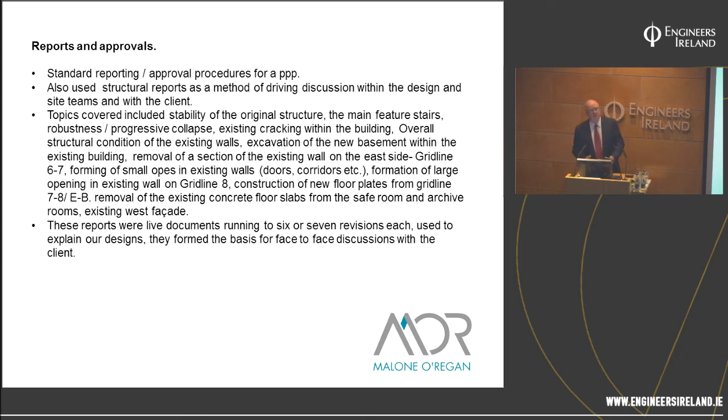Now these reports, because of the nature of the building and we're opening up stuff and seeing stuff for the first time as we take plaster off, they're all live documents, and some of those probably go to about 10 versions at the moment before we get to actually build something. But what it does do is it brings in the client technical people and gets them involved in the process and gets them part of the discussion, so that they're not on the sideline throwing stones. They become part of the discussion and they actually become an informal part of the design team.